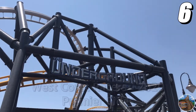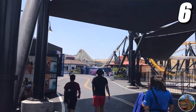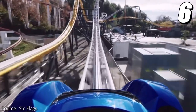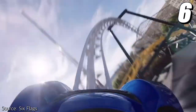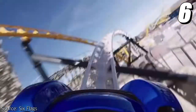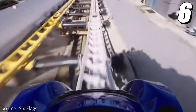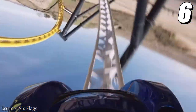Heading up to number 6, we have West Coast Racers. In my eyes, the best new roller coaster addition that's been added to Magic Mountain in a really long time. West Coast Racers was absolutely necessary for the park, blending thrill and family, featuring a couple launches and a few extreme elements, and a couple of inversions without being too crazy intense. Even though it's not ranked the highest on this list, I cannot recommend West Coast Racers enough. I absolutely love this thing.